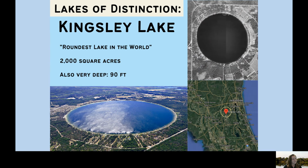Next up is one of our quirkiest lakes. It's Kingsley Lake, the roundest lake in the world. Now, I'm not sure who actually measures how round a lake is, but this one's pretty perfect. And it's perfectly circular, actually, because it's also a sinkhole lake. It's about 2,000 acres, so it's large. It's located up by Jacksonville. And because it's also a sinkhole lake, it's pretty deep. It's about 90 feet, so just a few feet shallower than Deep Lake, but still pretty admirable for Florida.